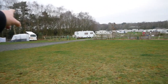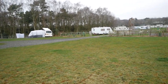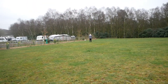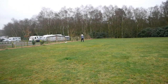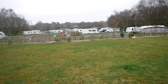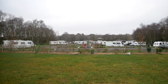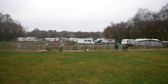There is a camper over there, but the rest of it all gets pretty wet down in that end. But we just need a few days of dry weather and it all dries out really nicely. And you can see right down the end there, that's where we are. And you can see Nikita, Chloe back in the distance there.